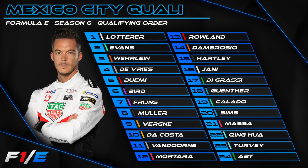So that elevated rookie Nick de Vries up into P3, Sebastian Buemi P4, and Sam Bird, who was in Group 1 qualifying, getting through to Super Pole. Fair play. That's got to be one of the qualifying performances of the season. Okay, Super Pole didn't go quite as planned, but just getting from Group 1 into Super Pole, that is so difficult in Formula E. So I've got to take my hat off to him.